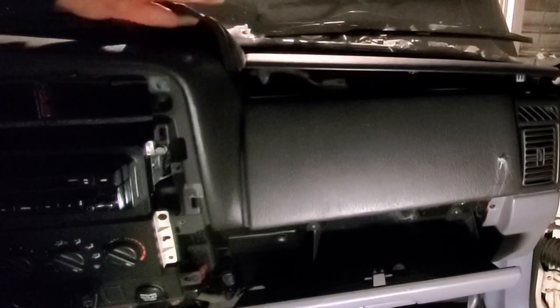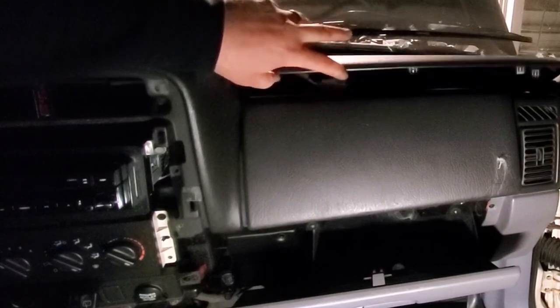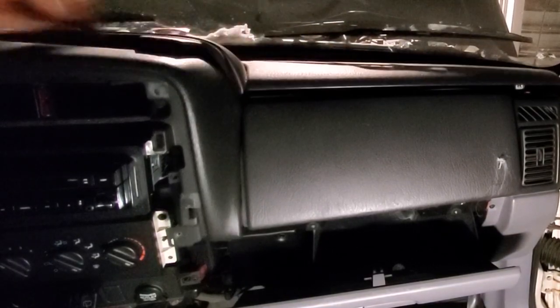It's not the best weather to do this in. It's not good weather to do this in, not at all. Stuff becomes very brittle. Yes.